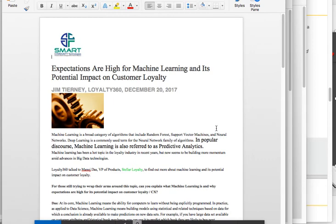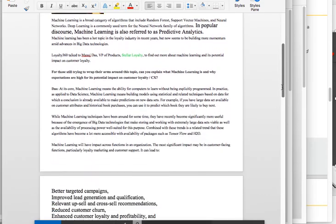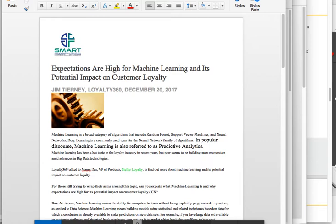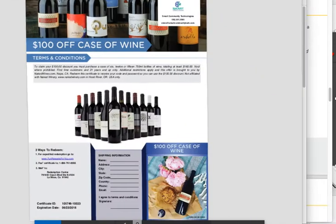Expectations are high. We've got artificial intelligence built into it, all the machine learning. I'll send you all these reports. You can look at them if you want, but I know all about all this. You don't have to worry about it. I handle everything for you, but this is kind of neat if you want to go ahead and file it and realize that we built everything in.